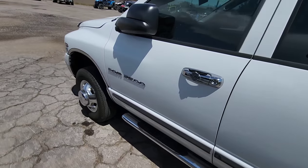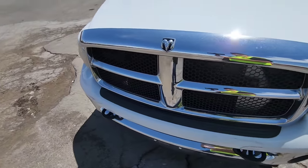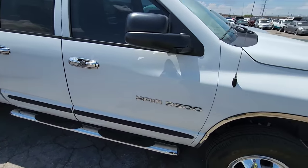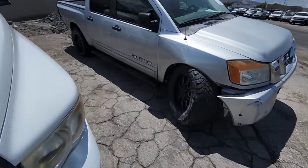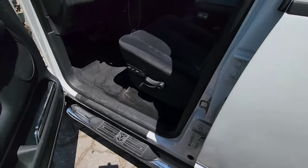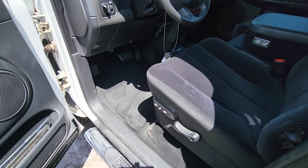What the hell? Bank power. Okay. It's here from an insurance company. Wow, I don't see any damage. It's got to be, oh, it's got Harley Davidson handles. I'm wondering what's up with this. Cloth seats, which kind of suck. Only 48,000 miles.